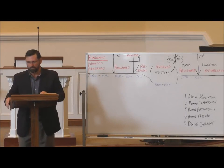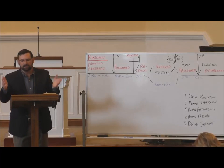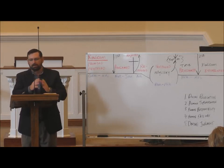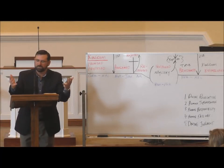Basically, the word means a dealing out, a distribution, a dispensing of something. Very simple. It's an administration. It's not a period of time. Dispensations are not cut and dried periods of time. Ages are periods of time. Paul referred to past ages. He referred to ages to come. There are different ages. Dispensations operate within an age.